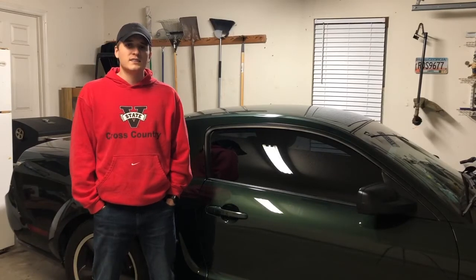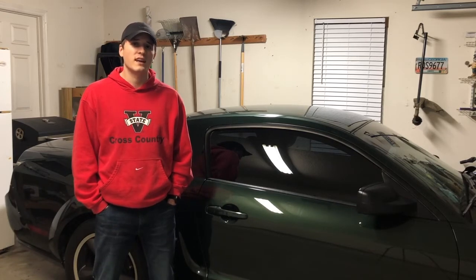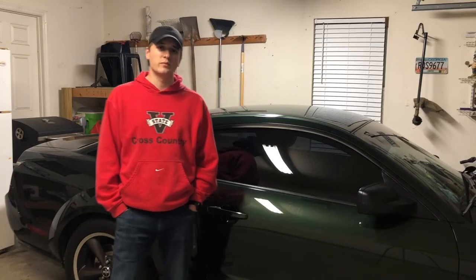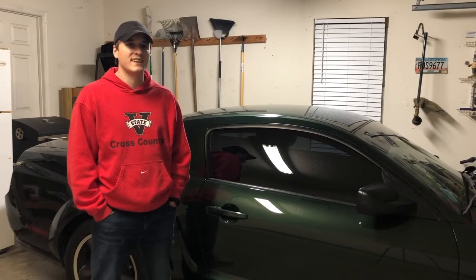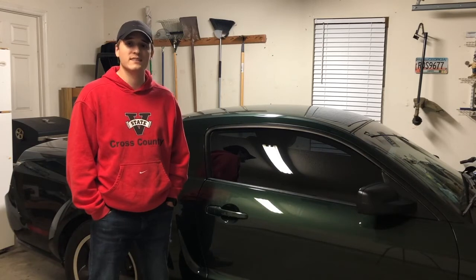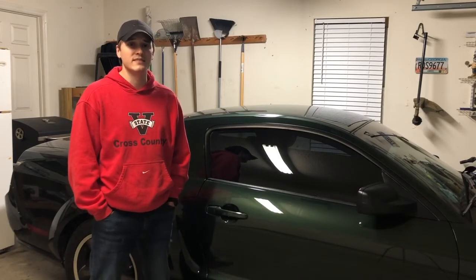The last two items I want to talk about are installation, so the ease of the installation, and the performance gain. So we'll go over performance gain first. The butt dyno is impressed. I feel like the car is faster everywhere, but the acceleration experience after 4,000 RPM is drastically different. It's a completely different car.